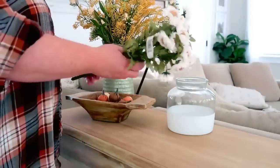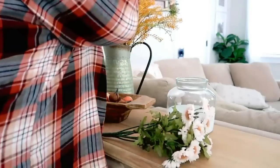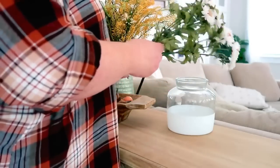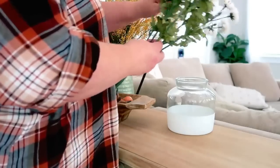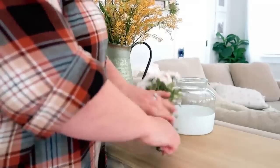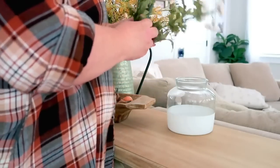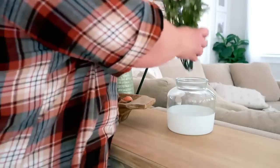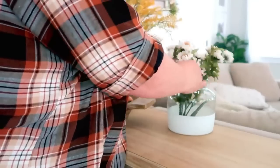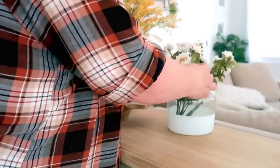Coming back over to the other side, I grabbed this vase that I picked up in the Target dollar section on clearance. So it was normally $5 and I snagged it for $2.50. I actually got two of them. This is the one I was considering painting the white into a different color. I still am, but I haven't done it yet. And I have these other faux florals here from Michael's. They're these really pretty daisies. And I'm adding them into this little vase. Now, I know that the folded florals don't look the best. However, once they're in there, you don't really notice.